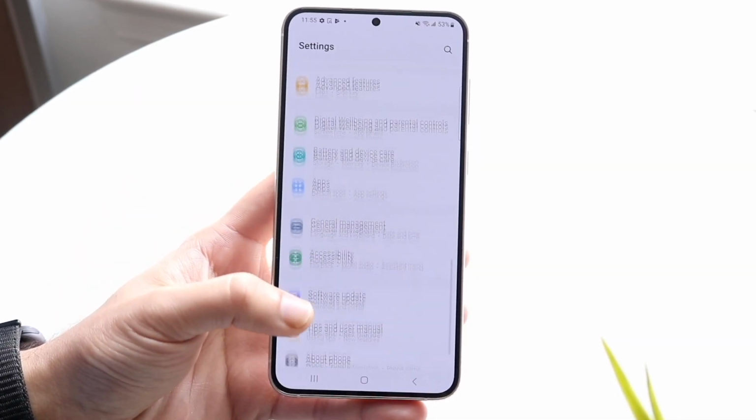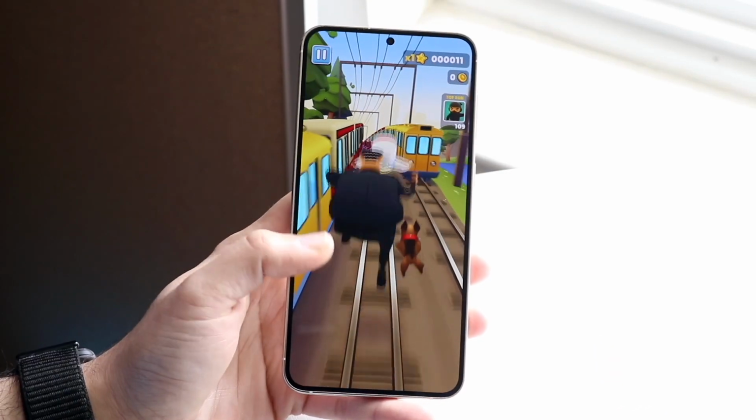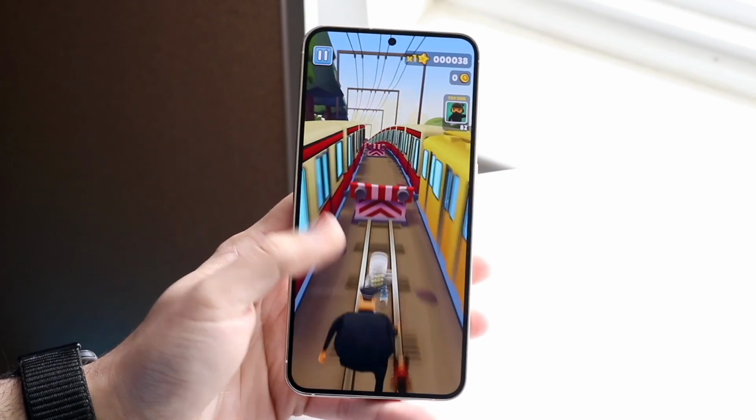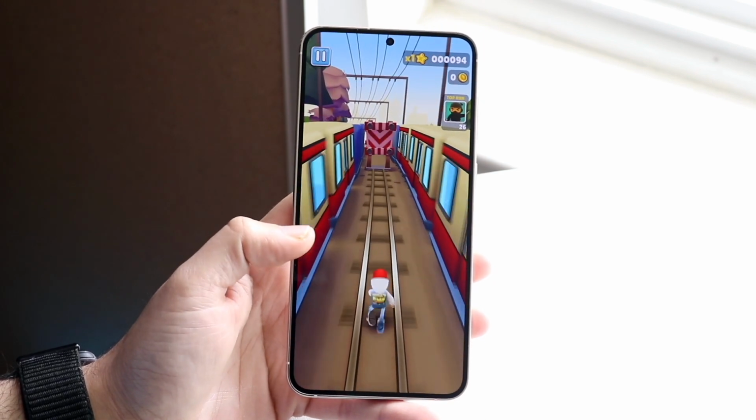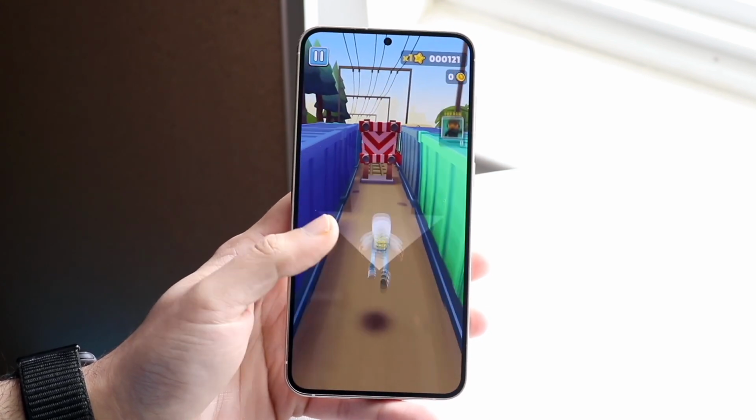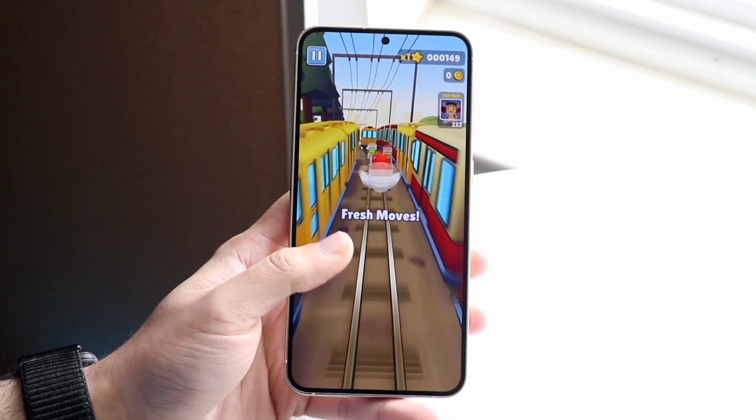In the battery life segment, you've got a 4100 mAh battery on the S10 Plus. The S23 Plus has a 4700 mAh battery. So again, you're going to be getting a bigger battery and better battery life, presumably, on the S23 Plus than on the Galaxy S10 Plus.